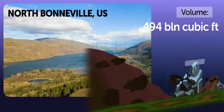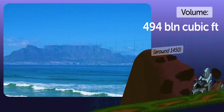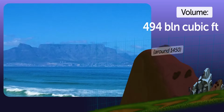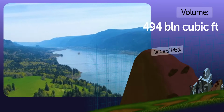North Bonneville, U.S. In the middle of the 15th century, a great earthquake occurs. An incredible amount of debris rushes down from Table Mountain. It covers more than 5 square miles and blocks the Columbia River with a dam 200 feet high and 3.5 miles long.